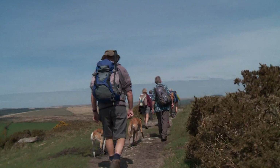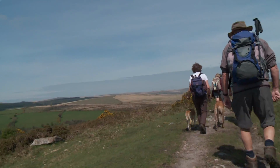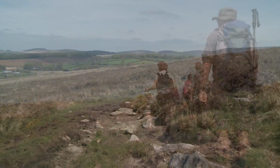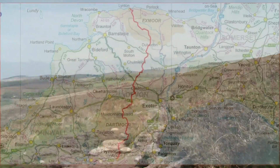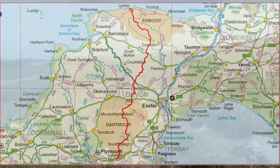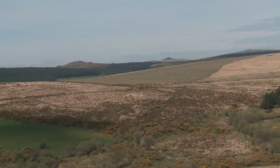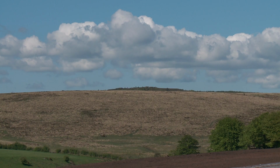As we're on the Two Moors Way, for those who don't know, this is part of a long-distance walking route between Ivybridge on the southern edge of Dartmoor to Lynmouth on the north coast of Exmoor, 102 miles. The part we're on at present is the western route, which we'll stay on until we turn off to Piswell on Cater Common.